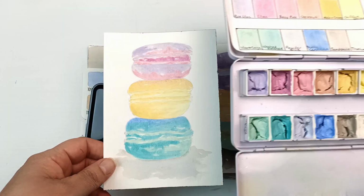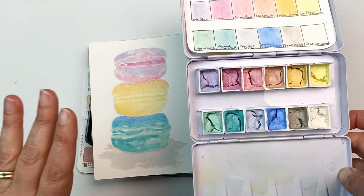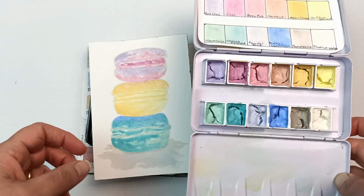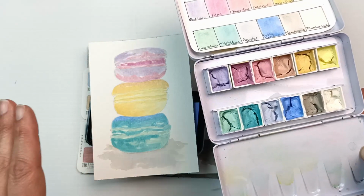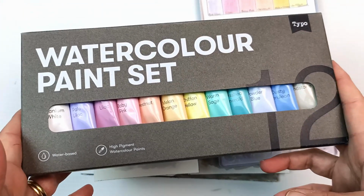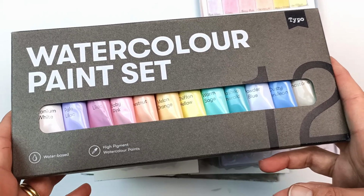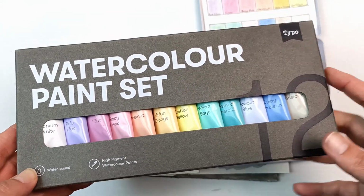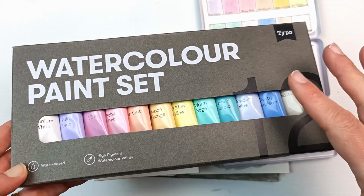As opposed to these ones, which just were a bit of a total disaster, and I can smell them from here. They're the worst smelling paints that I have smelled in a very long time. So unfortunately, this set was a total letdown, and I would not recommend them. I did not like them at all. I mean, the colours are okay, but they just smell so badly.